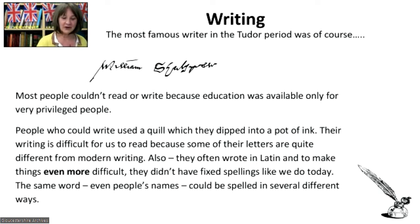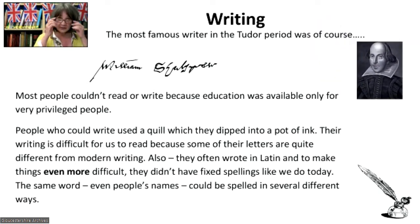Well done. Yep, Rafid's recognised the signature of William Shakespeare. And here we have his portrait. So Shakespeare was alive in the Tudor period, and he was obviously the most famous writer of that time, the most famous writer of any time, the person writing in English at least, an extremely famous and well-known playwright and poet. Most people, as we know, couldn't write because they hadn't had very much education.